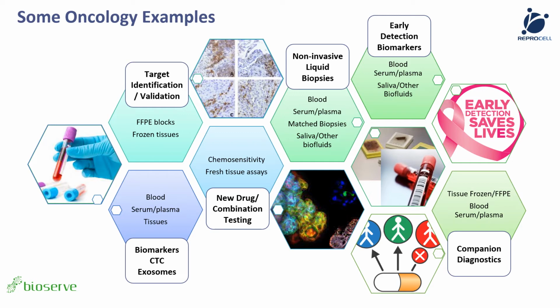Well, let's look at some examples more closely. So if you're looking at identifying a new drug target, you might need hundreds of FFPE blocks of frozen tissues from that disease indication. You'd probably use an IHC method or even genomics methods, but let's say IHC for this current example. And then you identify how many or what percentage population expresses that particular target. And if it's high enough and druggable, then that target becomes a new druggable target. Also, if it's expressed in only a certain population, this can also be a companion diagnostic test where you can identify the population in which this particular drug would essentially work. And there can be many more examples.